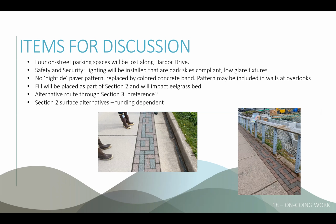We're not going to do the high tide line paver pattern, or at least that's the current plan, within the actual sidewalk like you see along the existing SeaWalk along Crescent Harbor there and the science center out there. We're looking at doing instead just a colored concrete band, potentially stamped. Right now, the design just has a dark colored concrete band inset into this tan colored concrete that the rest of the SeaWalk is.